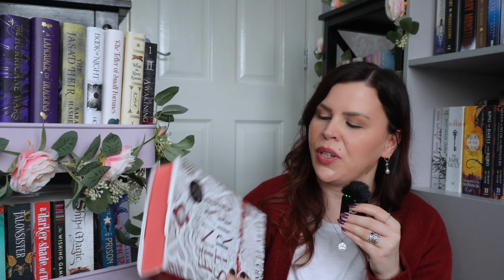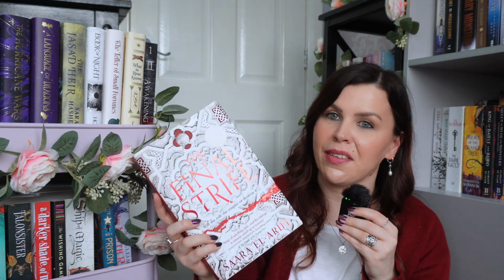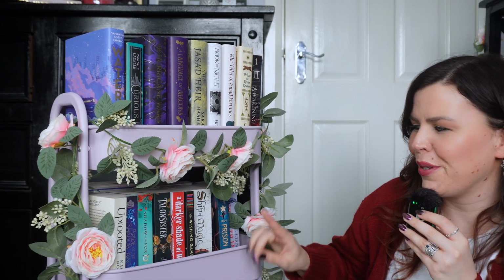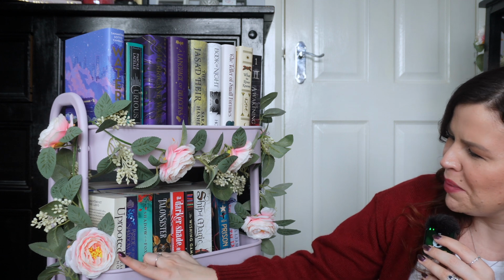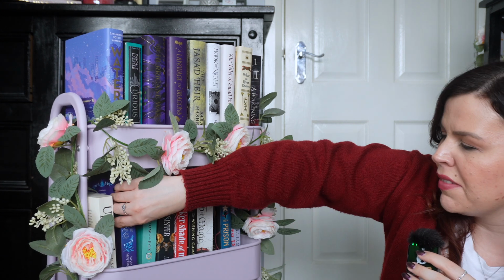Then last on that shelf we do have another one which we did talk about, but it's the first book in the Sarah El Arifi series, The Final Strife. These next couple of shelves are a bit harder to get the books out of, so I may just talk through these, but that is Uprooted by Naomi Novik. I've got Bride of the Shadow King by, I think this is Sylvia Mercedes.